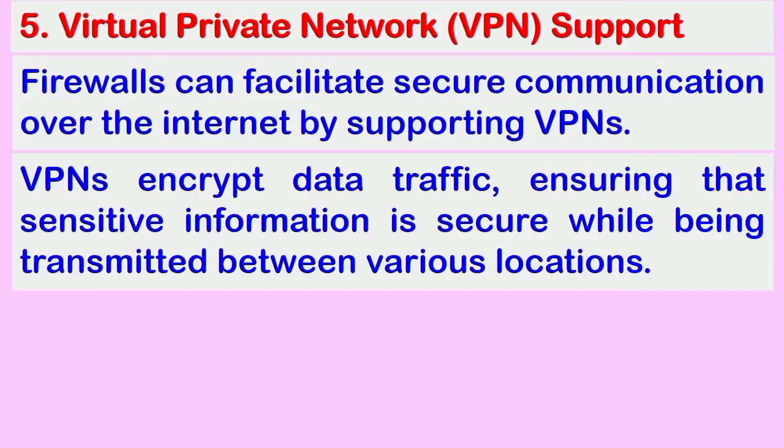Here, what do you understand by virtual private network, VPN, support? Firewalls play a pivotal role in ensuring secure internet communication through their support of virtual private networks, VPNs. In addition to encrypting data traffic, VPNs contribute significantly to securing remote communication, guaranteeing the confidentiality of sensitive information during transmission between different locations. This integration significantly supports overall cybersecurity measures, fortifying networks against potential threats and enabling the secure exchange of data.